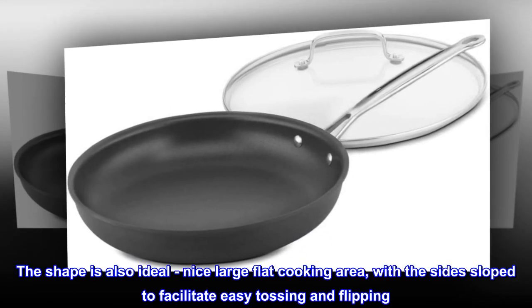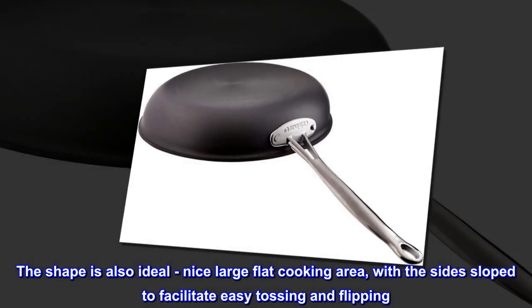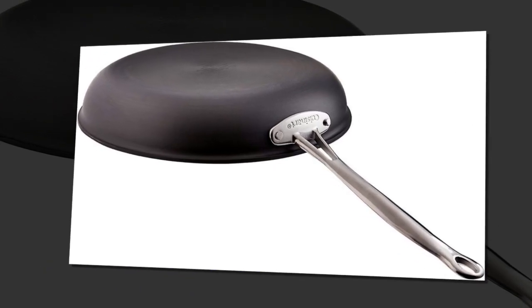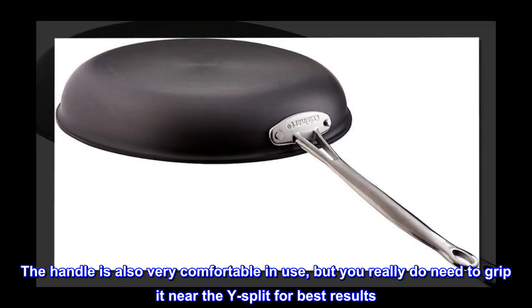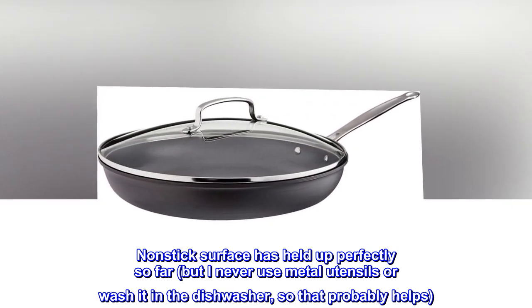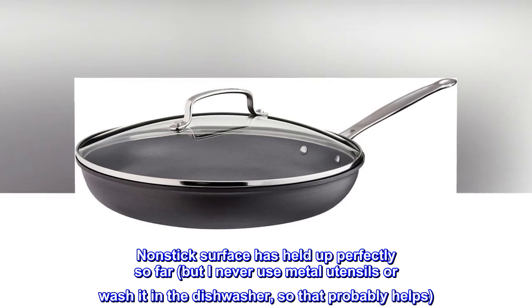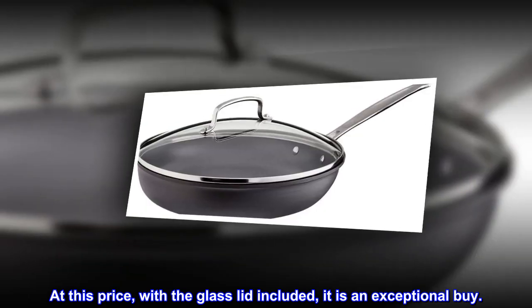The shape is also ideal, nice large flat cooking area, with the sides sloped to facilitate easy tossing and flipping. The handle is also very comfortable in use, but you really do need to grip it near the Y-split for best results. Nonstick surface has held up perfectly so far, but I never use metal utensils or wash it in the dishwasher, so that probably helps. At this price with the glass lid included, it is an exceptional buy.